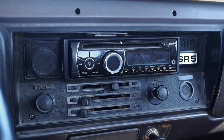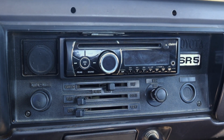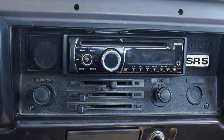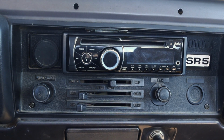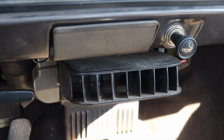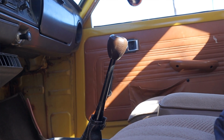That's it. And moving into the center, I do have an aftermarket radio so you can listen to modern music, as well as my heater controls, and I can control the vents a little bit here, but it doesn't really do much. This is really just for the heat. I also, of course, get a pull-out ashtray and cigarette lighter, and I get another vent down here. I don't get any center console. However, I do get the shifter.